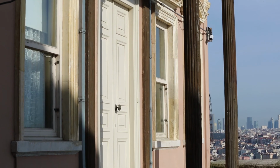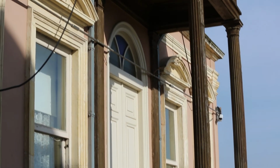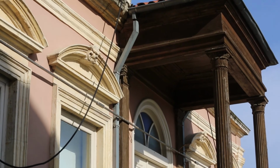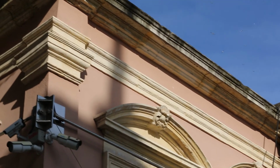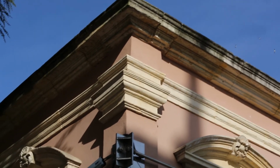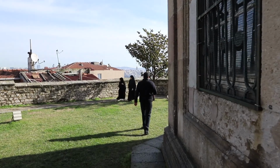I mean, this area is actually a hidden gem of Istanbul. A lot of people don't really know about it. It's off the normal tourist track, but it's actually got one of the best views of the city. Worth seeing.